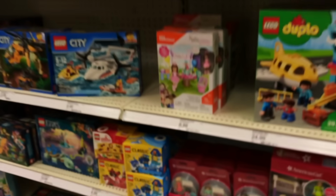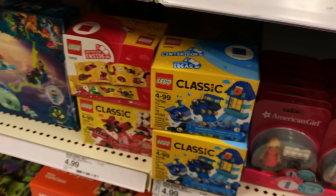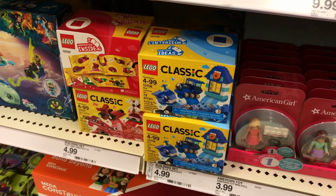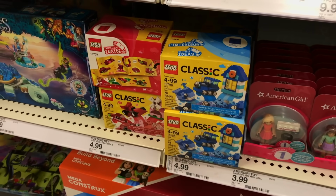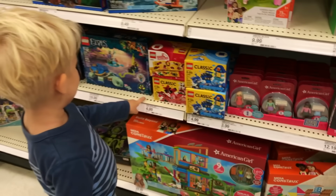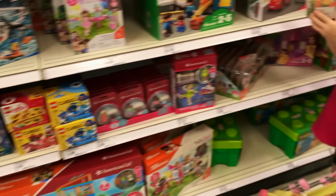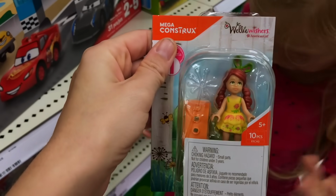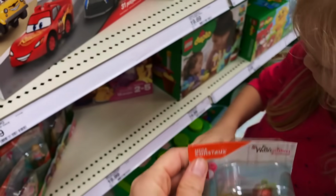Wow. And look, here are the little ones that you like. Yeah, I already had a pick of this. Did you have a red one yet? No, I didn't. The red one is the one you're missing. I really like this one. Let me see how much they are. It's just a little person you can get, instead of getting the whole big Welly Wisher set.